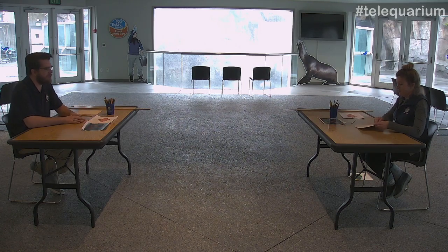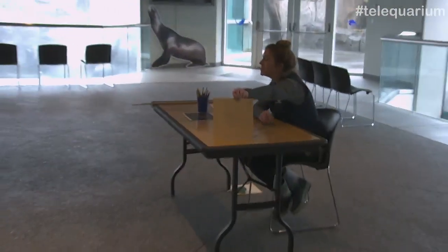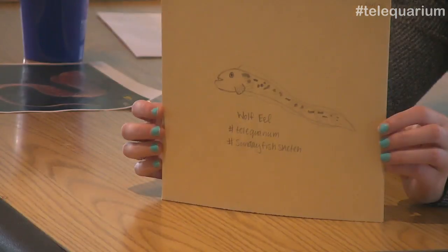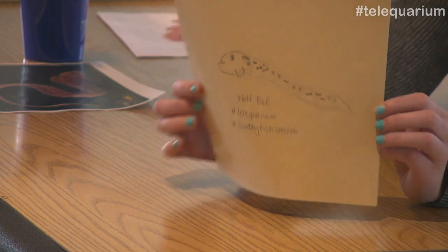So, all right, let's see what yours looks like. Really impressive. This is mine. Oh, excellent. Okay. I like it. Yeah. She's little. Oh, nice. I like him. Got some wolf eels going on. All right. So that's our first one.